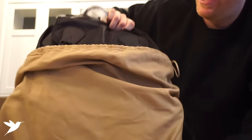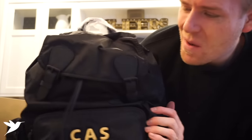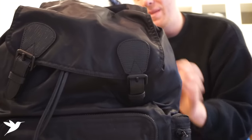But if you have been following me there, you might know what this is. So let's go ahead and untie the dust bag. Oh my gosh, it's beautiful. I love it. So this is the Burberry large nylon rucksack, and I had it monogrammed with my initials. And it is everything I thought it would be and more.